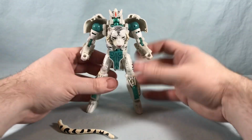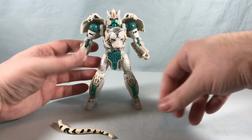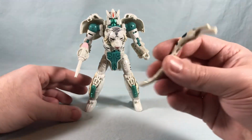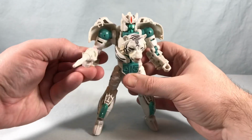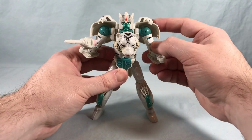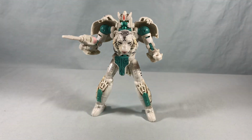The deluxe one looks kind of skinny. It has a couple problems, but they really fixed everything for Tigatron. And like I said, out of the two, he is my favorite, so I'm glad that he got the better treatment. I don't think this works as a melee weapon, but you can just put it off to the side. You don't need it because you have this gun. So he's fantastic. I really love this figure. Cannot recommend him enough. Really, really looks fantastic.